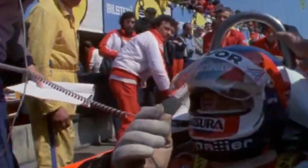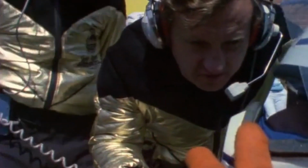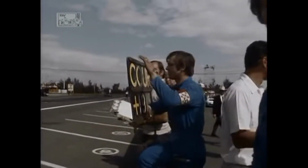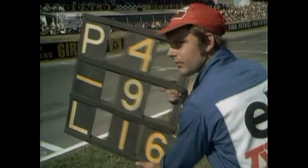But because the memory inside the car was so small and they couldn't send back some telemetry back to the pits either, they only could save one lap of information. So the teams had to tell the drivers via the pit board when they could switch on the telemetry so that they wouldn't collect too much data and override the small memory cell in the car.